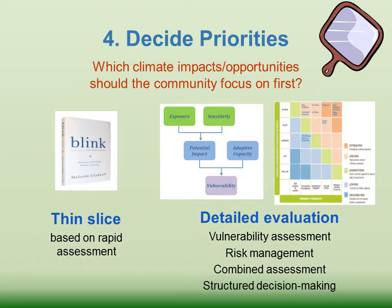The fourth step is to answer the question, which climate impacts and opportunities should the community focus on first? For most communities, there are many potential impacts and some opportunities. Most rural communities do not have the resources to take action on all of these topics at once, so it's important to prioritize which to address first.